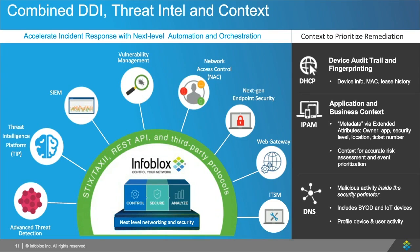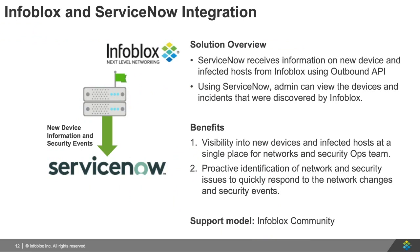So first, let's talk about the security integration with ServiceNow. In this case, ServiceNow receives information on new devices and infected hosts from Infoblox using outbound API. If suspicious DNS activity is detected, Infoblox opens a new record in the Security Incident Response application within ServiceNow Security Operations, and this will notify the security analyst about the potentially compromised devices and infected hosts that are detected by Infoblox. Now, using ServiceNow, security admins or a SOC team can view and manage the devices, incidents, and indicators of compromise that were discovered by Infoblox.